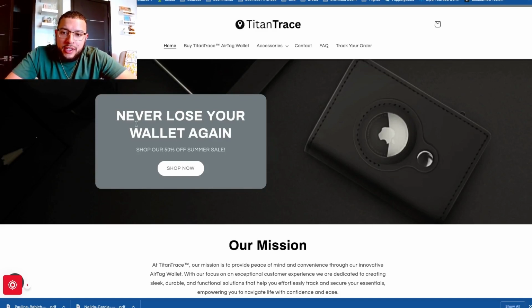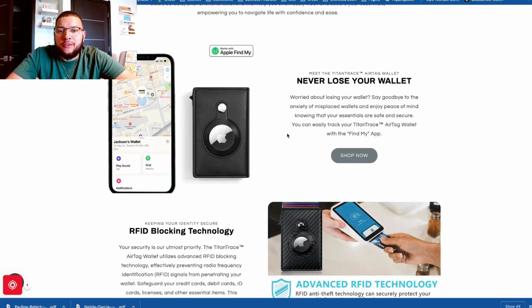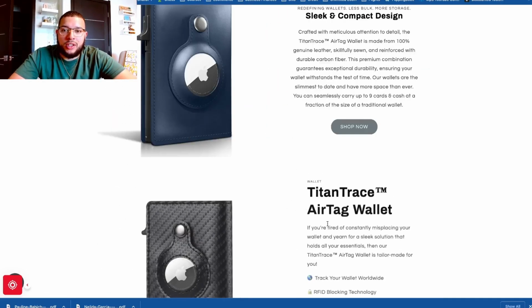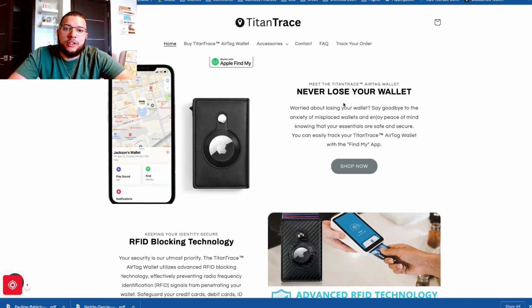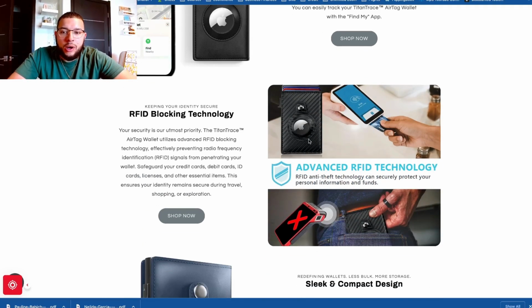But as you can see, never lose your wallet again. We have a high quality banner image here. We have our mission statement. We have just a breakdown of some of the key benefits. This is something that I like to do. So I like to put image, text, text, image, and I just flip it back and forth, as you can see. We talk about never losing your wallet again. Worried about losing your wallet? Say goodbye to the anxiety of misplaced wallets and enjoy the peace of mind knowing that your essentials are safe and secure.